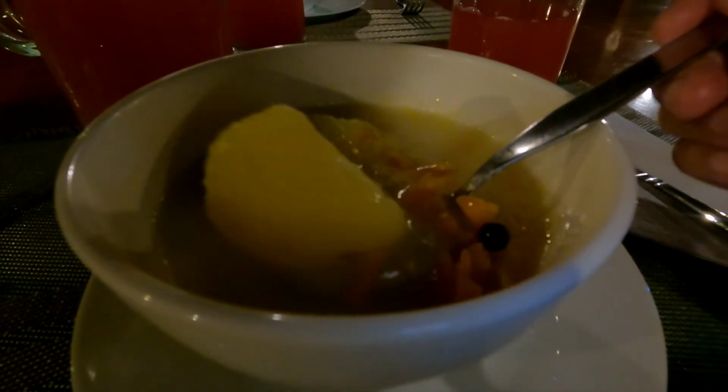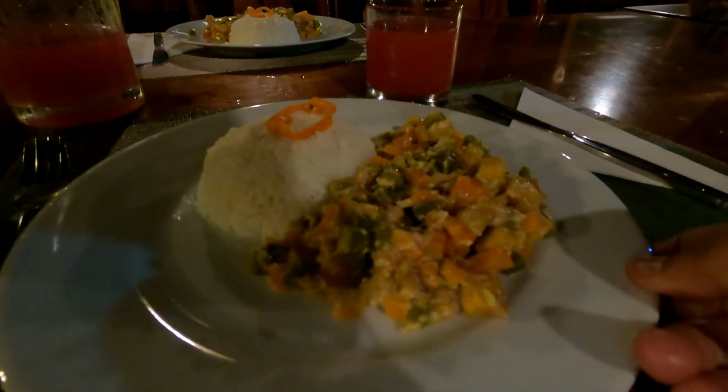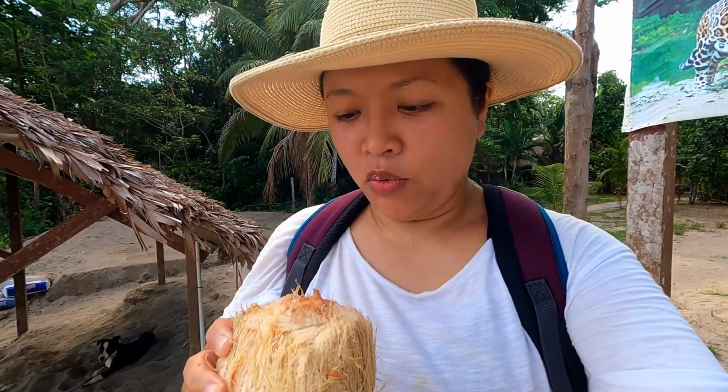We just went out to see some caiman again, but those are smaller ones like baby caimans. Now it's time for dinner. Our soup for tonight, and then watermelon juice, main course, vegetables with rice, very healthy. There is a water? Where is the water?